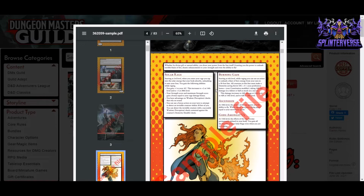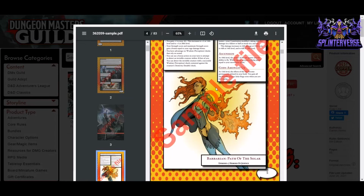Your strength score and maximum strength score gain a bonus equal to your rage damage bonus. You have advantage on wisdom perception checks that rely on sound. You can use a bonus action on your turn to attempt to detect an invisible creature within 30 feet of you. You can detect invisible creatures with a successful wisdom perception check contested against the creature's dexterity stealth check. So kind of a cool way to make your barbarian seem to have like this power.